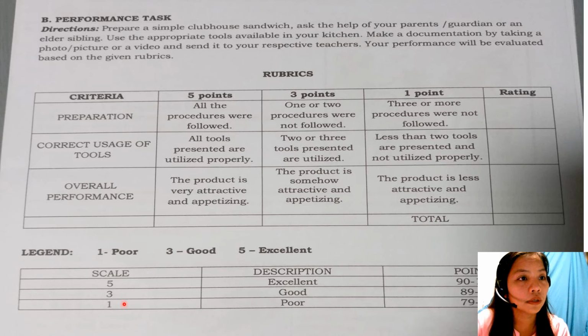Now remember, in making the clubhouse sandwich, you have to ask the help of your parents, guardians, or elder siblings. And always remember to use the appropriate tools available in your kitchen. It means you don't have to buy tools to make this clubhouse sandwich. The other direction is to make documentation by taking a photo or picture. This is for the MDL students, and a video is for ODL students. After making a photo or picture and video, send it to your respective teachers.